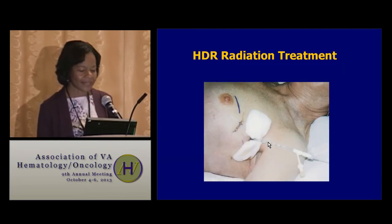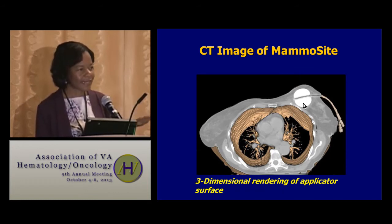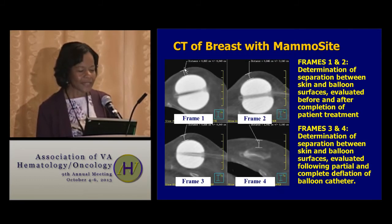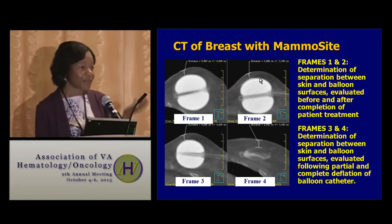We do scans, and this is what it looks like when they're attached to the machine. This is what it looks like because we have to do a CAT scan to make sure that everything's okay, and this is what the balloon would look like in the cavity. So all you're treating is the balloon and right around the balloon. And this is what the CAT scan would look like. And the main thing is, like I said, we want to make sure we have a certain amount of distance between the balloon and the skin so that we don't burn the skin.